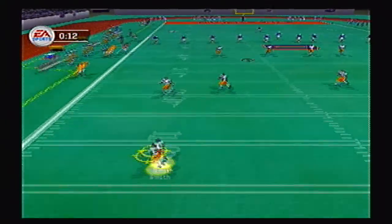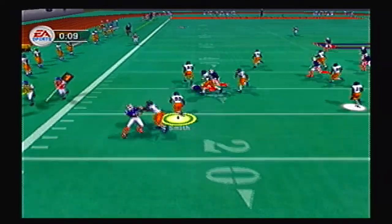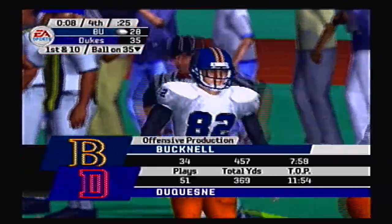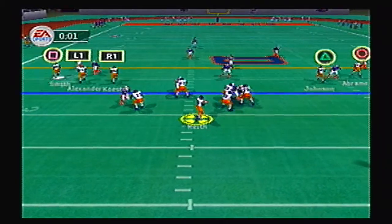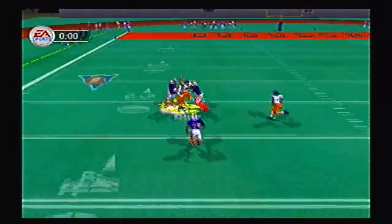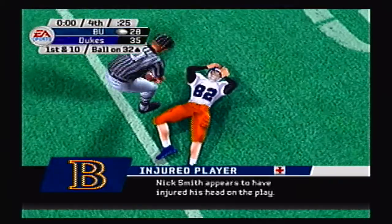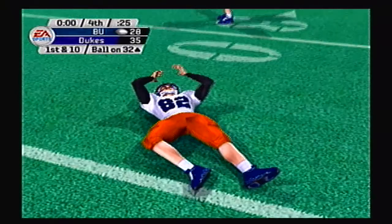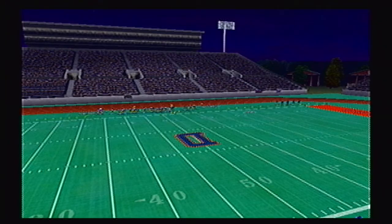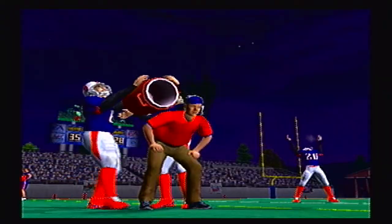Here's the kickoff. Smith back at his 8-yard line. Nice blocking there. Returns it up to the 35-yard line, giving his quarterback a chance. Last play of the game. Keith launches it deep. Caught by Smith, and he goes down. The game is over. He also injured his head on the play. And the Duquesne Dukes are victorious. They will go on to the second round and take on the Colgate Raiders.